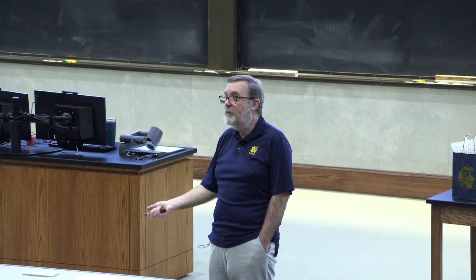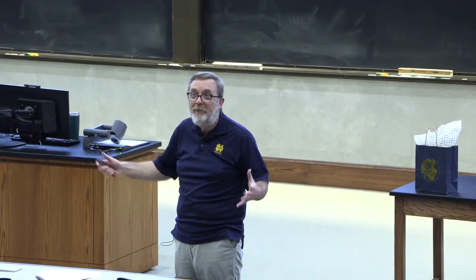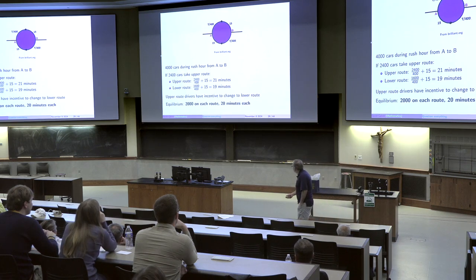Now, if 800 of them switch, then the whole situation will be just turned on its head, and there will still be an imbalance. But if 400 of them switch, then you will have 2,000 going up, 2,000 going down, and you will get an equilibrium day in, day out of the commuters separating themselves into 2,000 going north, 2,000 going south, and everybody getting to their destination in 20 minutes.